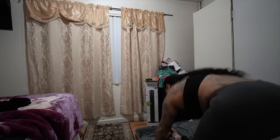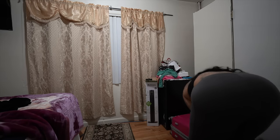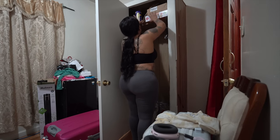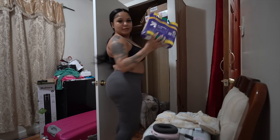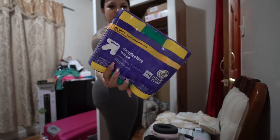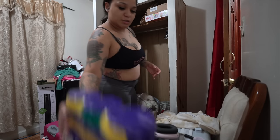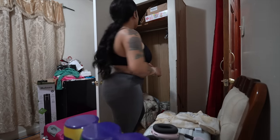Okay, let me show the other stuff I got, child. Y'all, there was never a door here when I lived here. This is so funny, they made like a little door. First thing, I got these antibacterial soaps. I ordered this antibacterial soap and antibacterial wipes, because this shit needs to be wiped down.